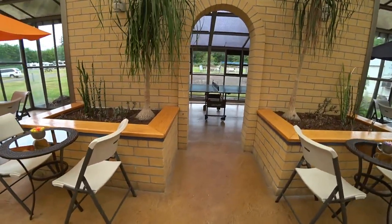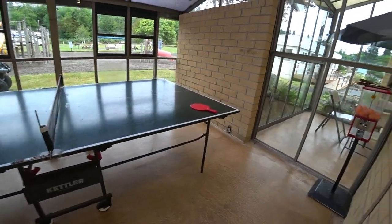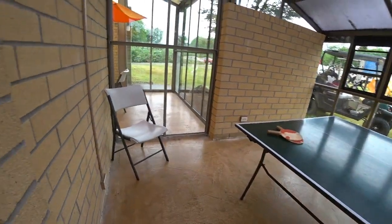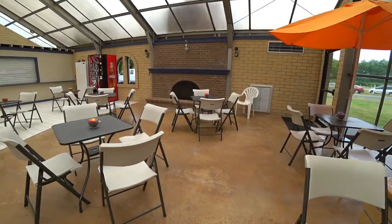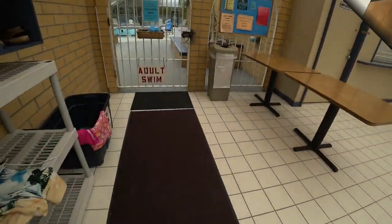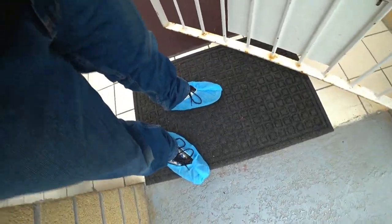They have the free coffee in the mornings. They have the tables and chairs in here. They have the ping pong, as you can see, and they have other games also. They have the fireplace in the wintertime. They'll have that going. It's really nice, really, really spacious. Here's those little blue shoes I had to put on. They don't want you walking in your shoes in there.